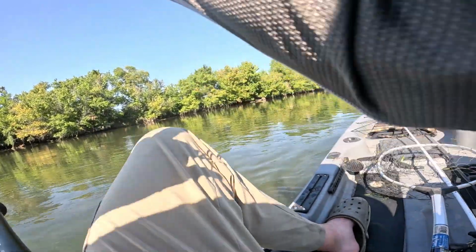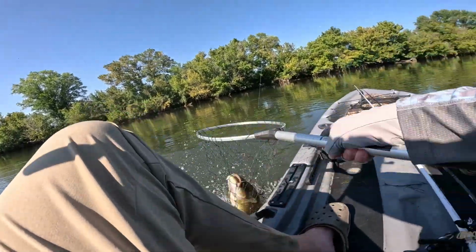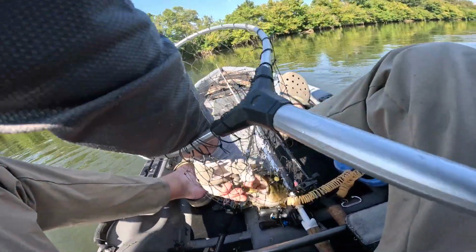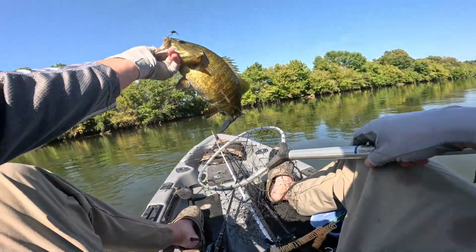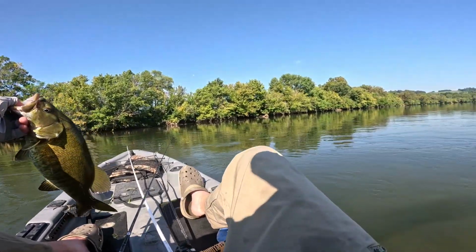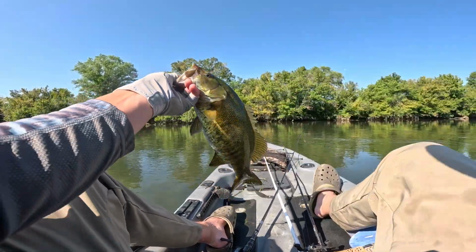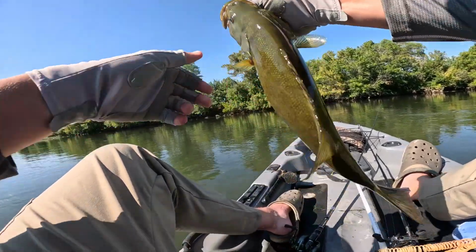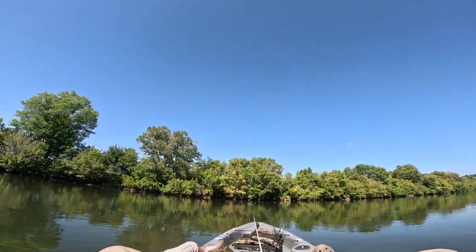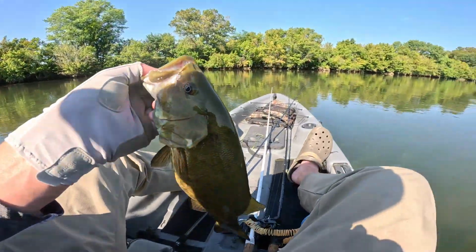2.5 pounder. There we go. Yes. Man, he was fighting good. I couldn't turn him hardly. 2 pounder. He wasn't a 2.5, but he looked it in the water. Oh, on the Ned. I'll go over my setup in just a minute. Let's get some nice release footage on this guy.